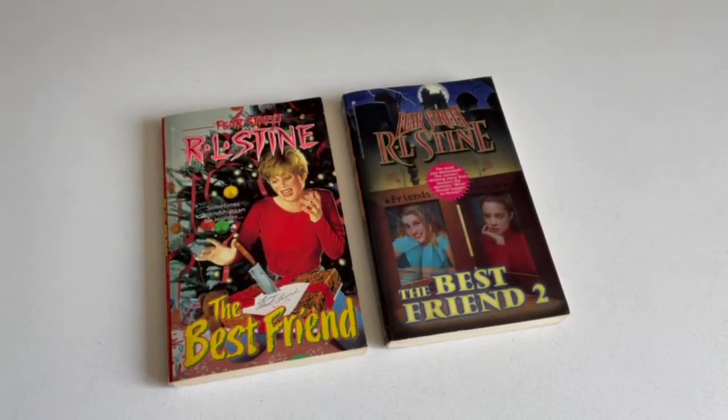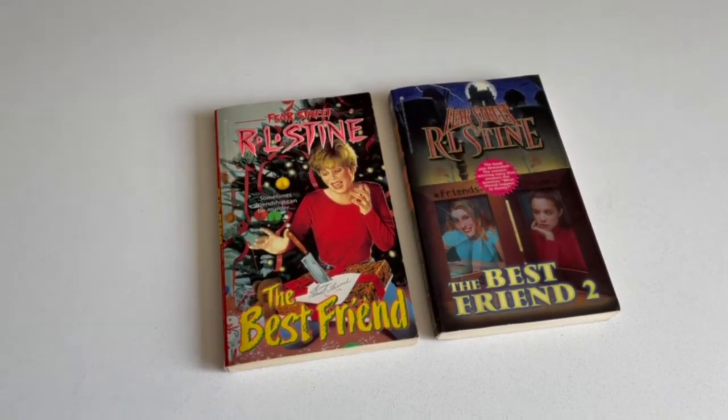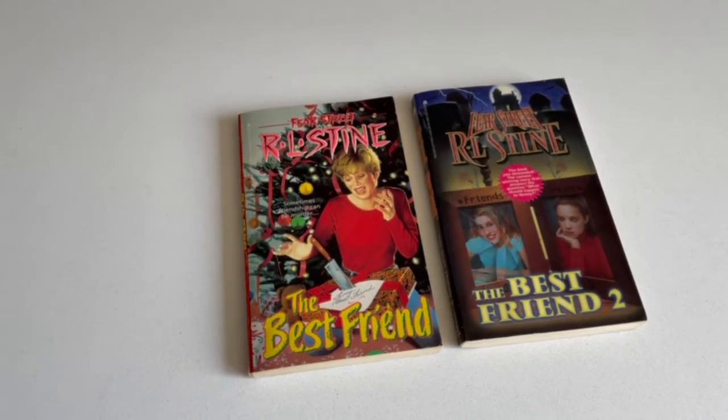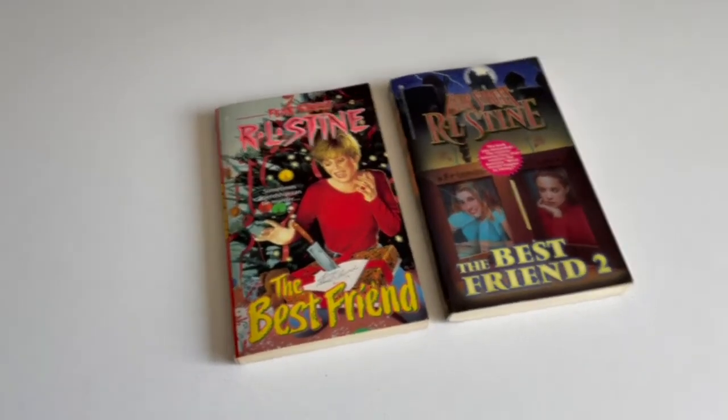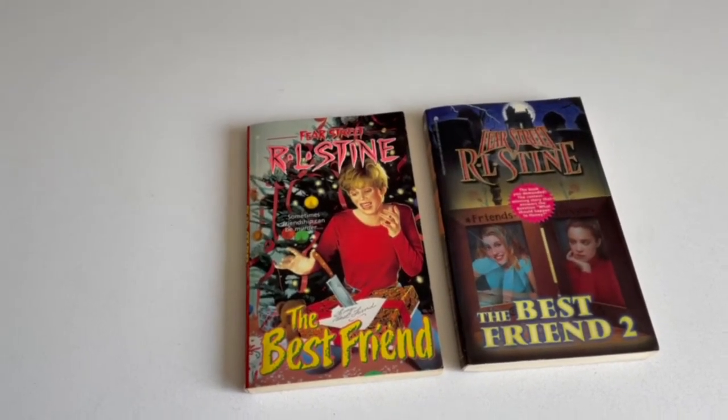About 3 weeks ago at our favorite thrift store, we came across a bunch of R.L. Stein vintage 1990s paperbacks. I used to read these as a kid, but they sold for pretty good money. So now we know to look out for them.